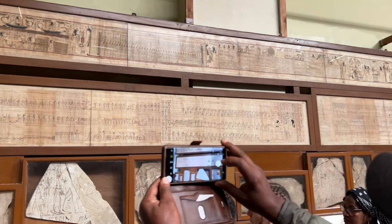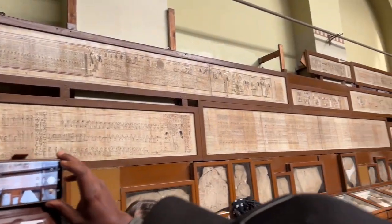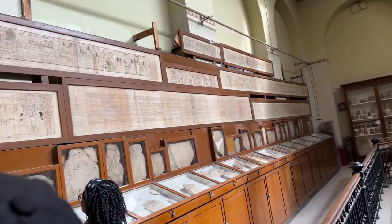Papyrus is the name of ancient type of paper invented by Egyptians.